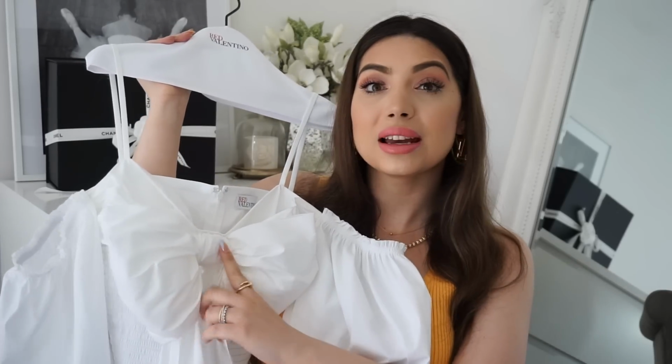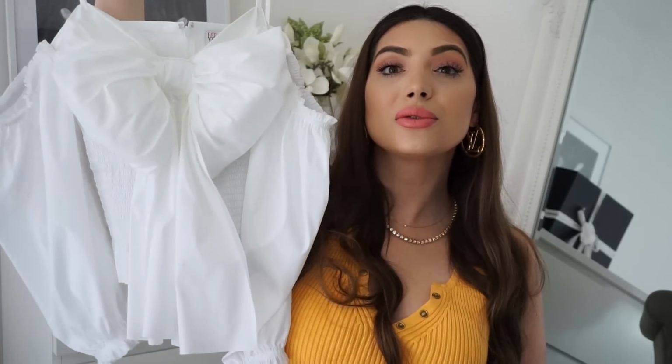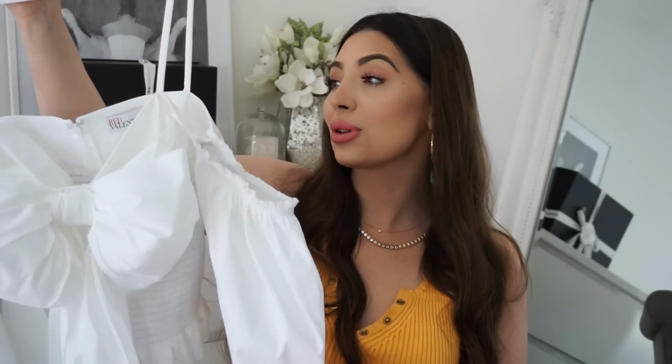I think the shape of the bow is so voluminous and so big and beautiful. You can also put the same Chanel camellia here in the middle. You can pin a Chanel brooch and it will look so amazing. So as you can see, the waist is elasticated. It has these beautiful frills. So I'll show you some close-up clips so you can see better.